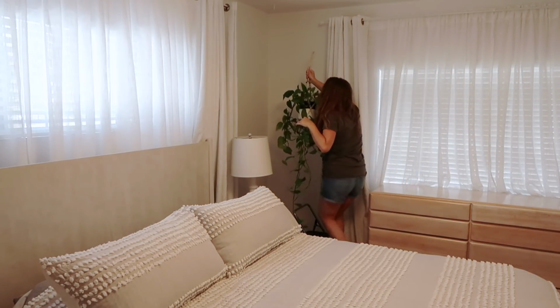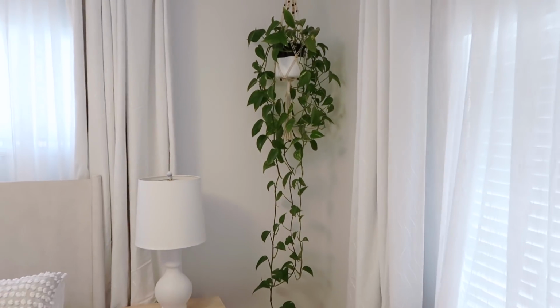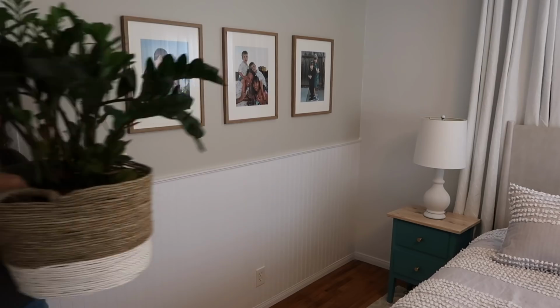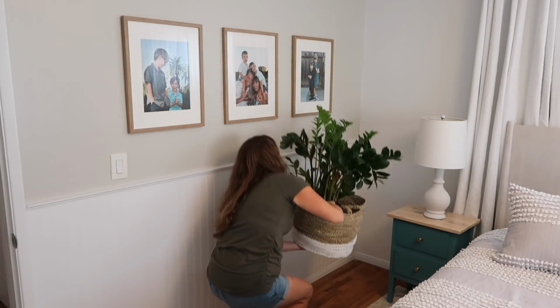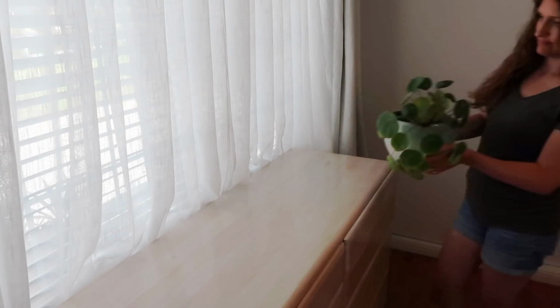Now I'm just decorating with some plants that we already had in our house. So I pulled this hanging plant and it fits and looks perfect in this corner. So this is where it will stay. And then this is a plant that we had in our living room, and it looks great here covering the plug.